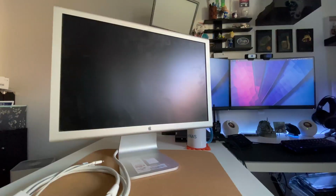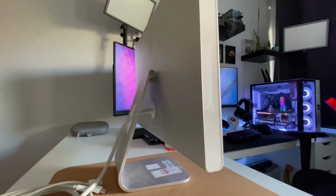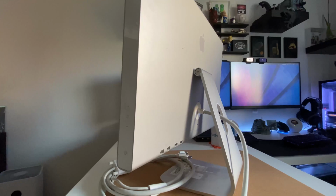And today's video, we are making content on the Apple Cinema display from 2004. So this monitor is at the moment, from the time of this video, 18 years old, which is quite a long time. So how does an 18-year-old monitor stack up in 2022?